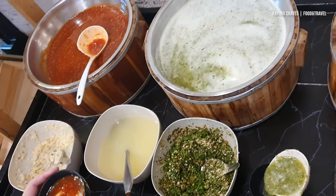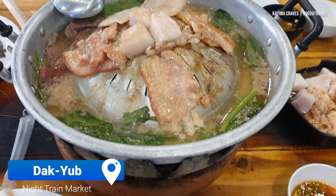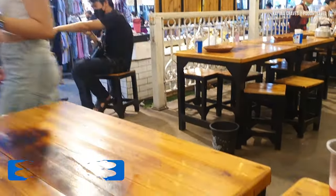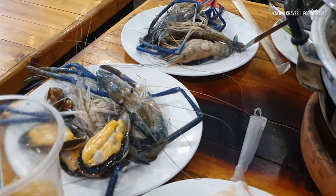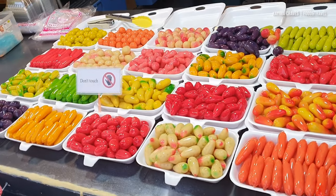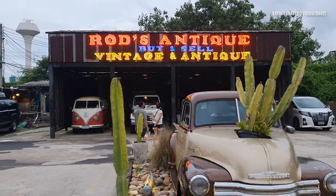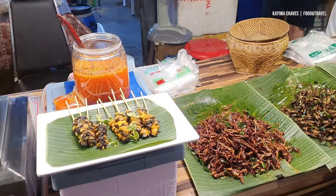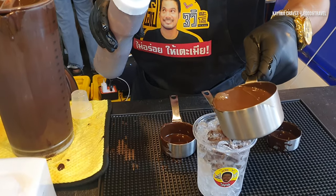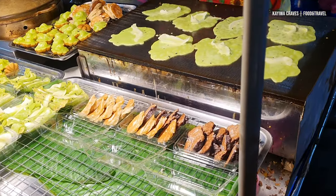In today's video, I present to you Thailand's Unmatched BBQ Hotpot Buffet Grill, and this is all happening at Sindad Korean Train Night Market right here next to Sikkim Square. I will also be passing by Rod's Vintage Garage, check out some cool cars, and also try out some street food later on in the evening. But there is a special drink I'm going to be trying out. So make sure you stick around till the end of the video.